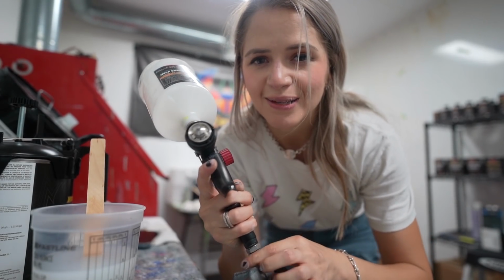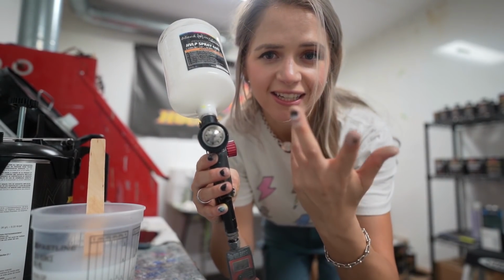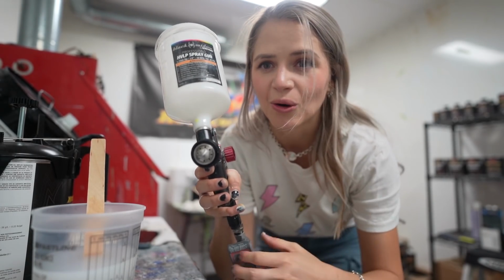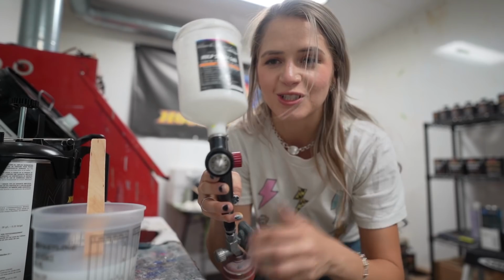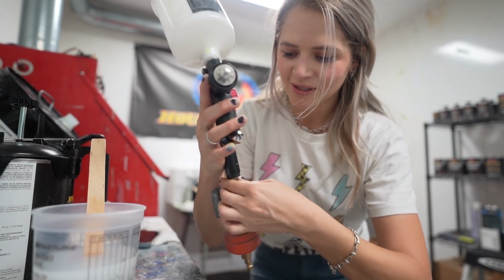Okay, for the flake, I am using a bigger gun. This is a 1.7, so that it's less likely to get clogged. Because this is bottom feed, the whole time you're gonna see me swirling it, trying to keep the flake moving around so it doesn't get trapped at the bottom here.